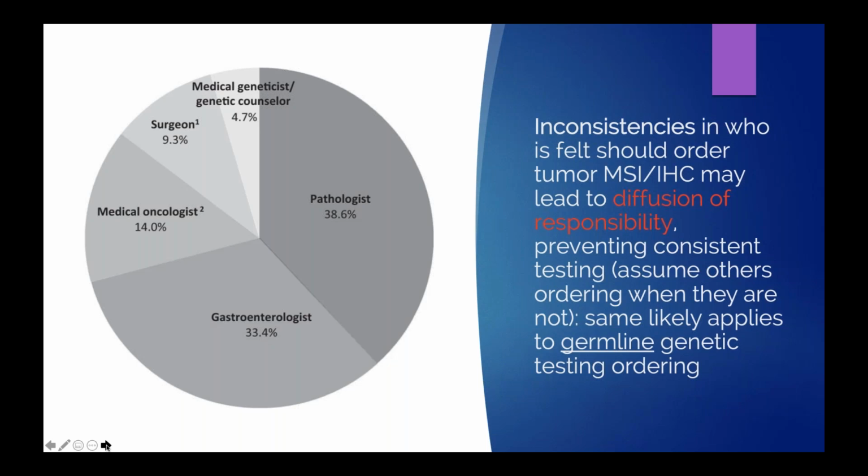This is an important slide because we asked GI doctors who they felt should order tumor testing. And you could see here that they felt it should be the pathologist most of the time. 38.6% of gastroenterologists said it was the pathologist who should be ordering it. 33.4% of GI doctors felt that they themselves should be ordering it, but you could also see that there are a number of other provider types that GI doctors felt should be ordering the testing. So again, this is tumor testing.